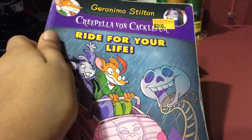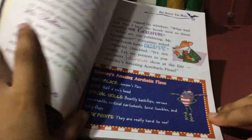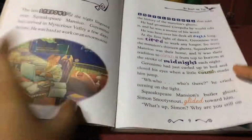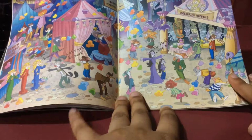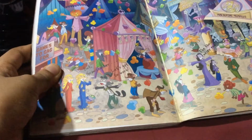Yeah. It's really fun. It's a bit scary too. It's not too scary. It is really scary. Like funny and scary, or like characters. And it has a lot of pictures, and look at this. This is the most horrifying creature. This is the most horrifying picture ever in this book.